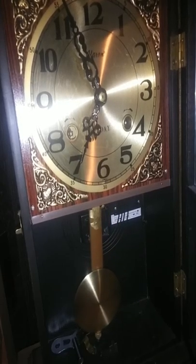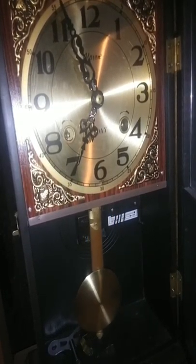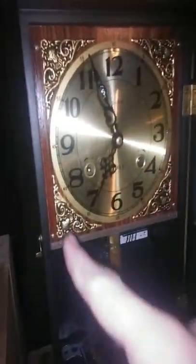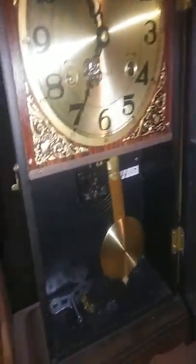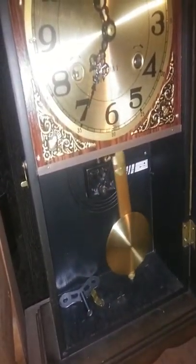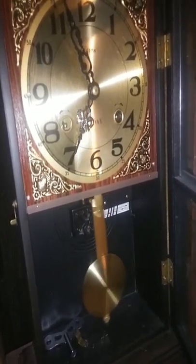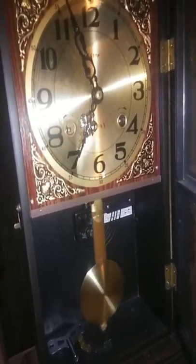I love the clicking sound. Hey, look at those cool patterns on here. Look right there, man. Look at that cool pattern. And here's the key of it. Yeah, I got it from the thrift store for like $5. And yeah, it's like, oh, cool.